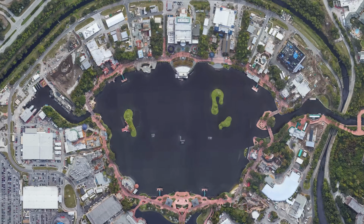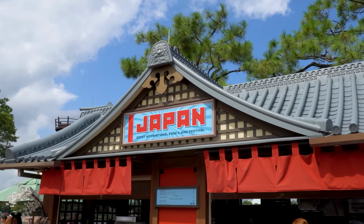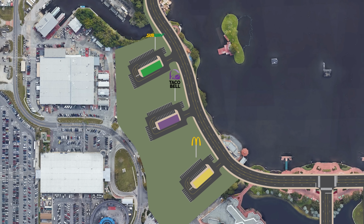Let's start with the World Showcase. Now, the World Showcase was designed as a celebration of global cultures, a walkable journey through art, architecture, and cuisine. But we aren't building walkable, we're building drivable. And nothing says drivable like generic American chain restaurant drive-thrus.